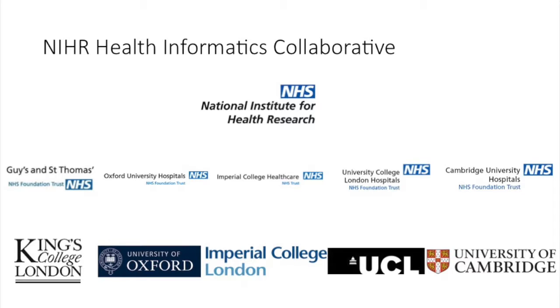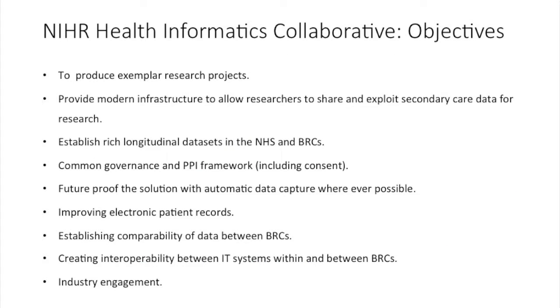As part of that, the Chief Medical Officer in the UK, Dame Sally Davies, laid down a challenge to try and integrate healthcare records, or parts of healthcare records, to facilitate academic research in these organisations. As we move on, the NIHR HIC objectives were to produce exemplar research projects. They wanted to produce actual research and publications and get data out there. To do that, you need to provide the modern infrastructure to allow this data to be collected and integrated. There are various challenges with that, which I will go into in the next slides.